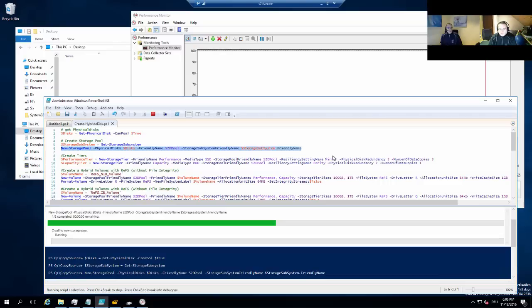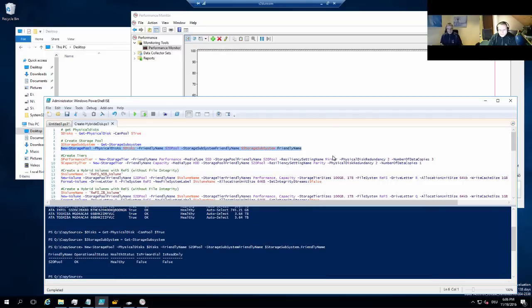So basically, that's all your disks, right? All the disks, not the OS disks, but the poolable ones, where CanPool was true. Yeah. So now we have our pool, and we try to do this mirror tier thing and double parity thing.